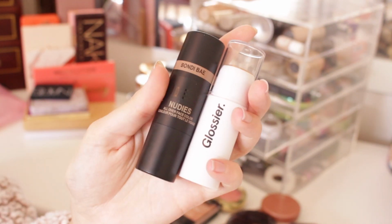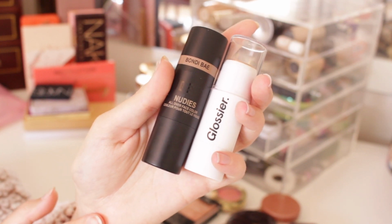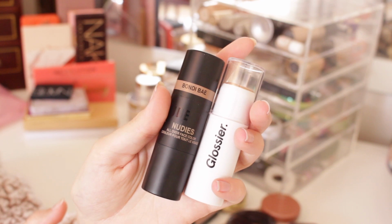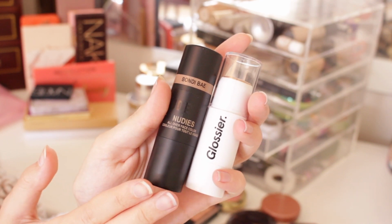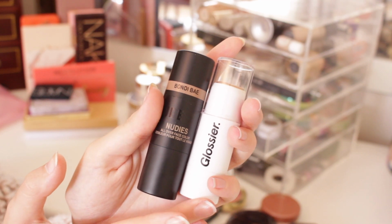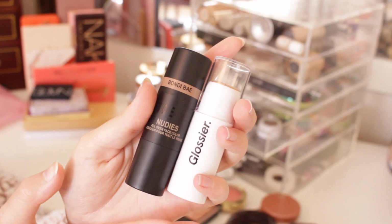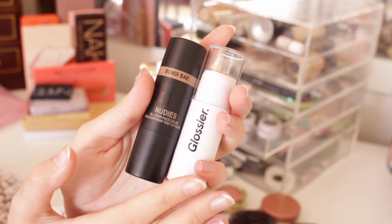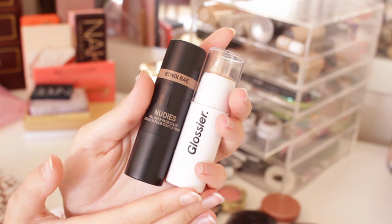Last but not least, I have two bronzer sticks. So I have the Nudestix Bondi Bay, which I've just got recently, and I'm absolutely obsessed with this. It's honestly like my new favourite bronzer. And then I've also got a bronzer halo scope from Glossier, which I'm not going to lie isn't my absolute favourite. It is a little bit shimmery for me, but I do still think this will be really nice for holidays or in the summer.